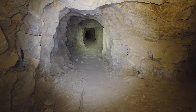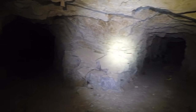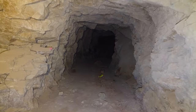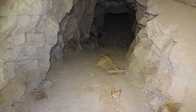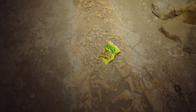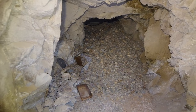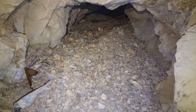All right, so the mine splits off and goes that direction, and then it keeps going straight. Let's keep going straight. What do we got here? Funyuns? Yeah, our critter must like Funyuns, huh? I suppose all sorts of stuff is blown down in here over the years.